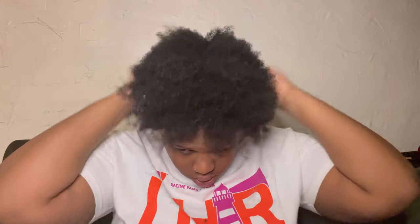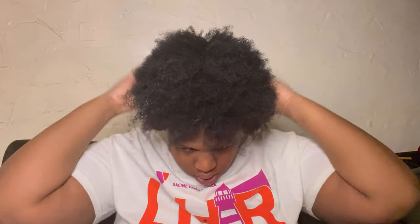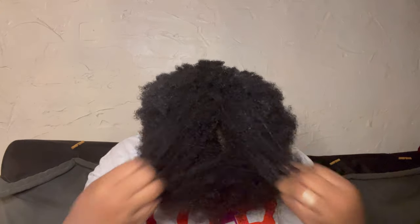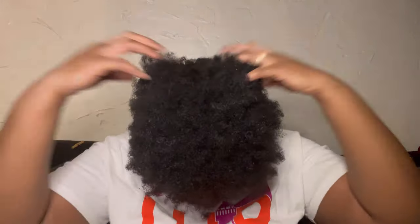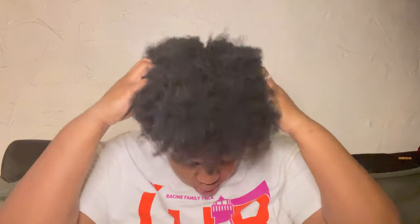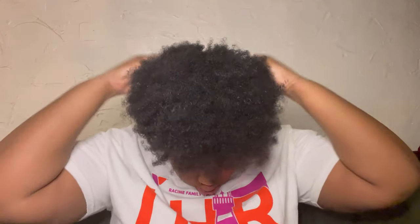Get in that kitchen, get in that back. Massaging the roots. My hair is really thick. And I think that's why I use so much product, because I know my hair is thick, so I just prefer to use a lot. But I can say her products do last me for at least 3 months, because I bought the moisturizer leave-in once, and I still have it. So it's definitely worth it.